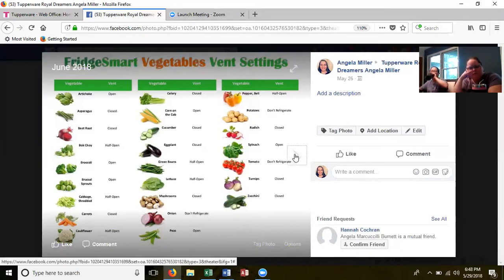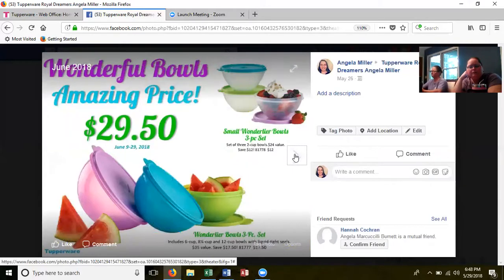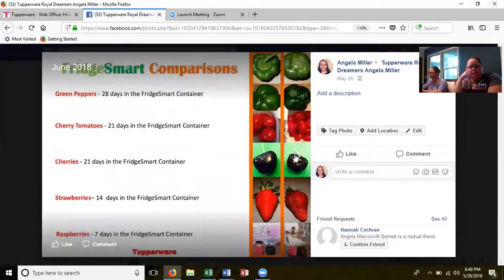This one is your veggies. There's one for herbs, and then there's also one for fruit. And then this is a really good one to use on your website because it shows 28 days in a Fridge Smart container, right?